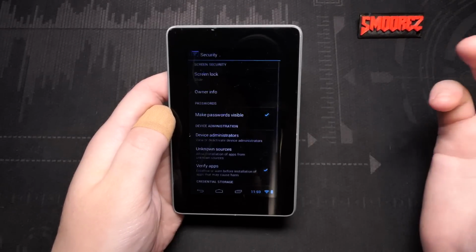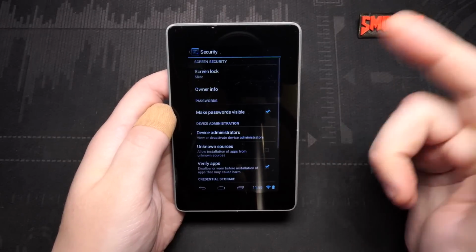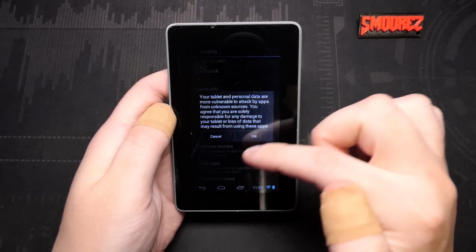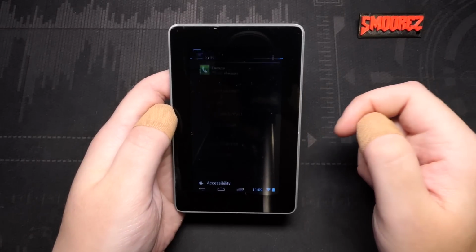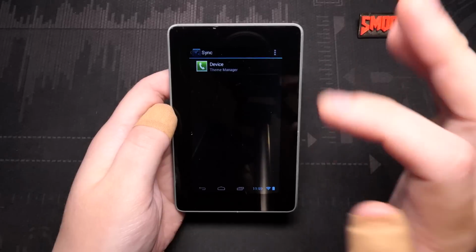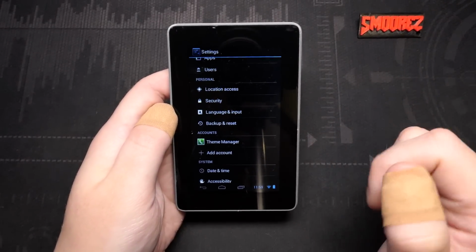Location, security. Obviously, there's no face unlock or fingerprint or anything like that. But you can do pins and passwords and stuff like that if you wanted to. I'll do unknown sources. Now, in accounts, there's actually Theme Manager as the account. Not that you can do anything with it, though, because this uses Wi-Fi to get the themes and stuff onto this thing.